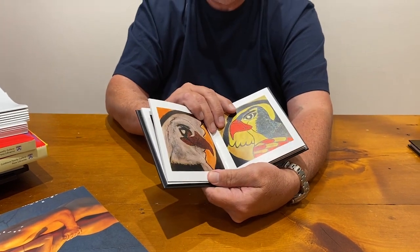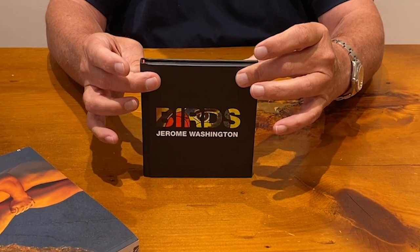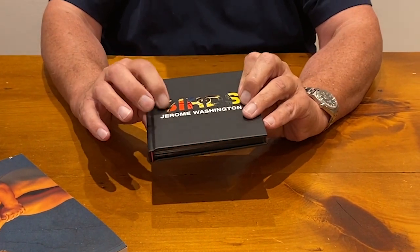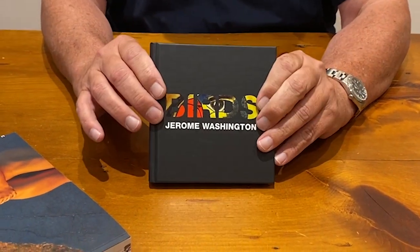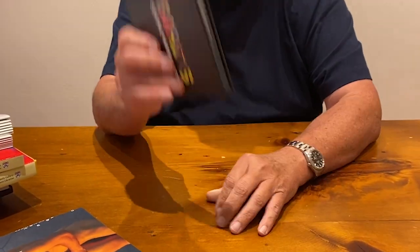I'm not going to share too much now, but the cover to this is paper over 3mm board with spot UV on top of matte film lamination for the title, and it really sets it off. One of the nice touches here, the edges are painted black. So all together when you're holding this, it really is a neat little artifact. I love looking at this.